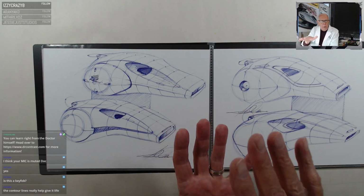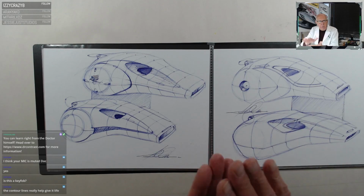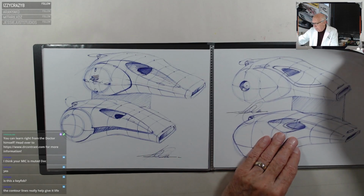How would you mold it? Is it a two-part mold? Is it laterally separate? Does it vertically separate? All those things are taken into account when putting the process together here.